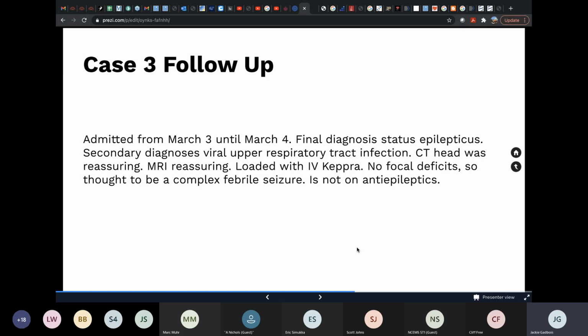And then she received anti-epileptics through the form of Keppra. She had no focal deficits, and they thought that her seizure presentation was consistent with a complex febrile seizure. She was discharged home without continued anti-epileptic therapies.